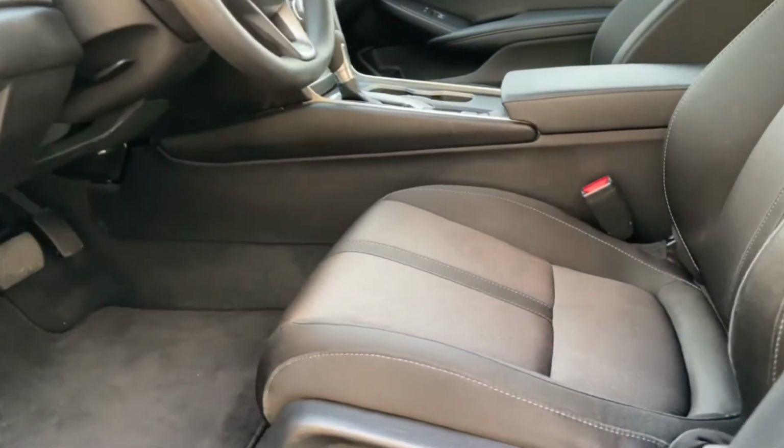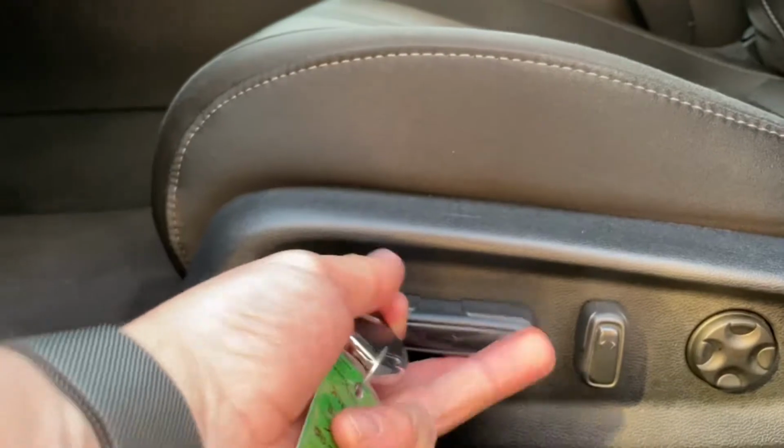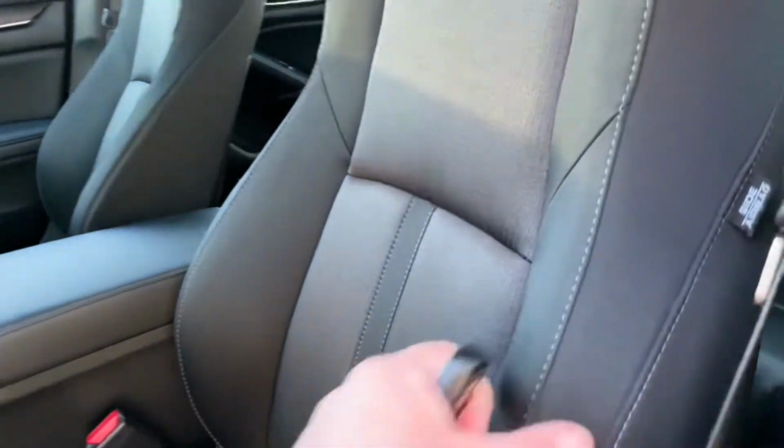The driver's seat is one of the most comfortable seats that you can get. So you've got tons of adjustability, four-way lumbar support adjustment, and I just really love these cloth seats. You know, I'm more of a leather fan myself, but just the texture of these, very, very well done.